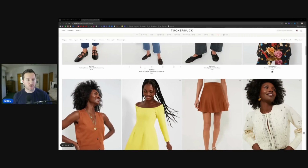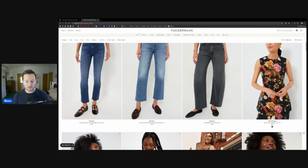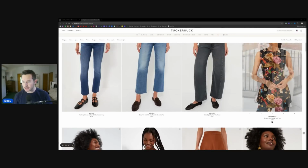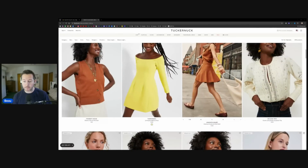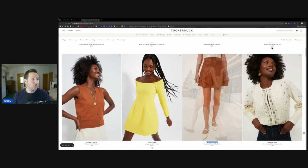So the first one is Tuckernuck. We're looking it up. You can see mother jeans are on here going for $260, $280, $230. You could see a tunic top, very cool, but it goes for $230 by Tuckernuck. That's insane. So the first brand we looked up, I already kind of did a little bit of research, was Hyacinth House. Hyacinth House women's mini skirt is $128. Okay, what makes that so good?